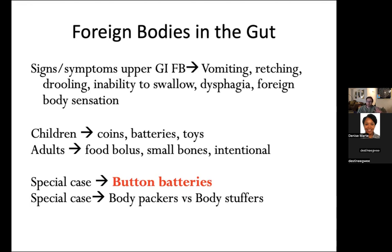The exception is button batteries. Whenever you have a button battery ingestion, it's an emergency if it's lodged in the esophagus because it can cause erosion and a perforation. If it's in the stomach already, 90% of the time it will pass through the GI tract without any problem. And that's a big deal for kids.